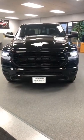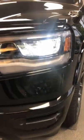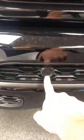So we've got the body colored grille, body colored bumpers. You can see you've got the HID headlamps right here, LEDs going around the side, black on the inside to match the brilliant black paint scheme on the outside, with the blacked out Ram logo. We've got the front park assist sensors here. We've got the sport hood, as well as those black emblems going up the side, 1500 Ram with the Hemi, that infamous 5.7 Hemi in it.